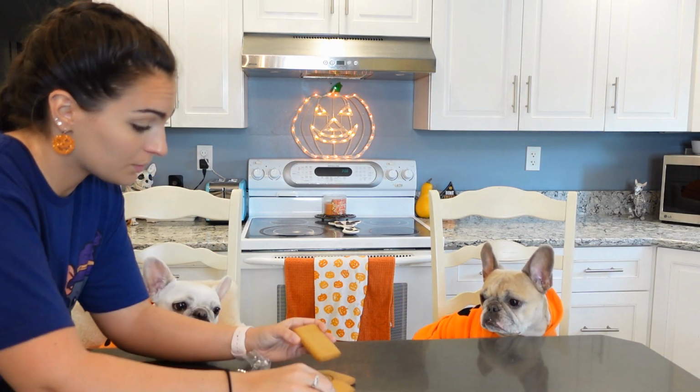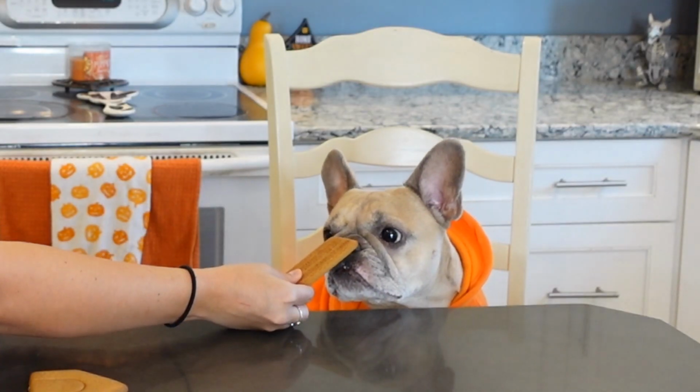You're crazy about food. Oatmeal's more crazy about toys. She loves her little toys. This smells really, really good. Super good. Wanna smell it? You can lick it.